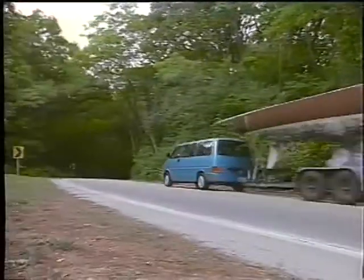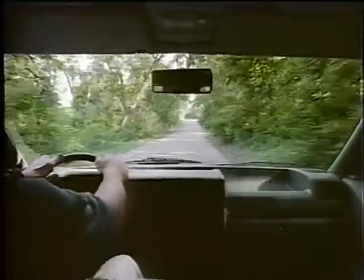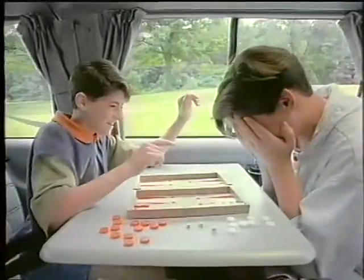This is the GL model, which comes with AM/FM stereo cassette, power mirrors that have built-in defoggers, and separate air conditioning units for front and back. Then there's the MV, and this MV Weekender. Cool. This one also seats 7, but in a slightly different way, which leaves room for this handy fold-down table. Yes!